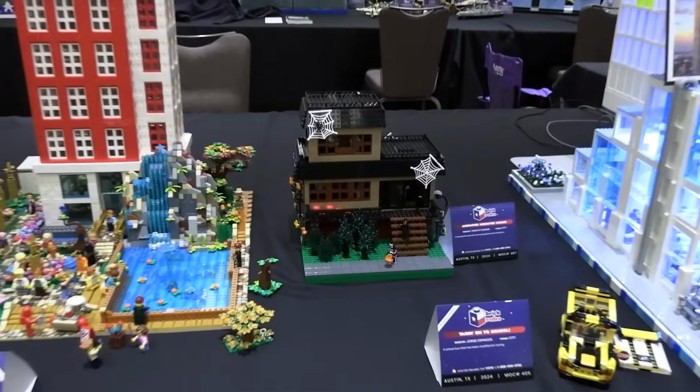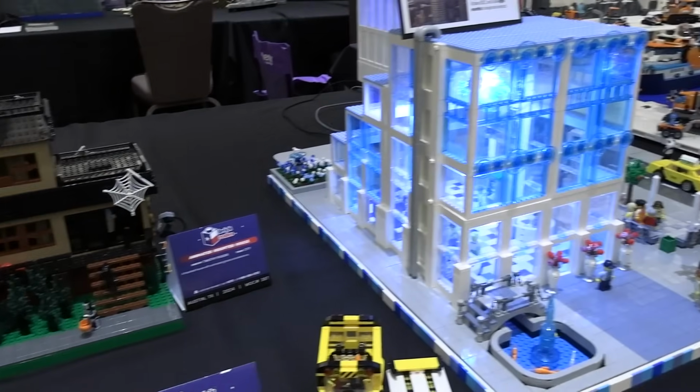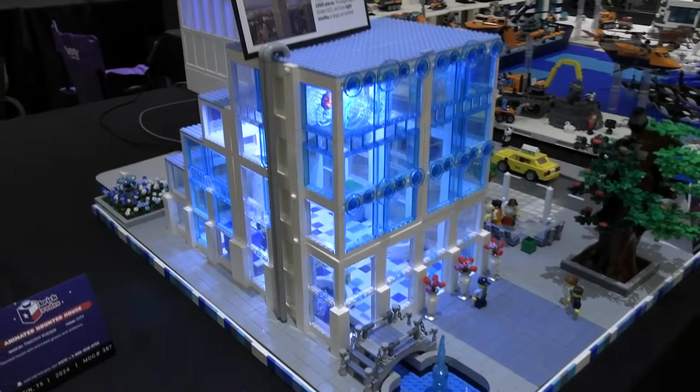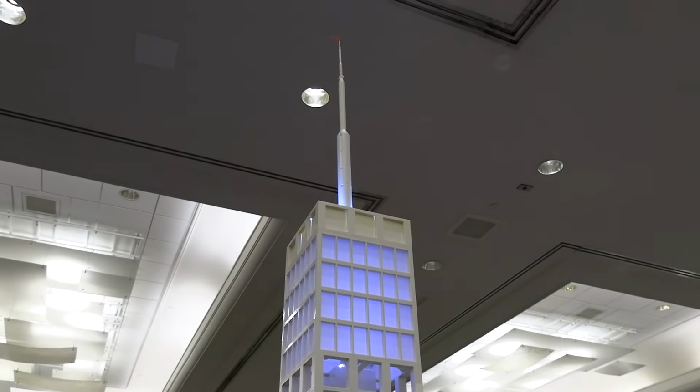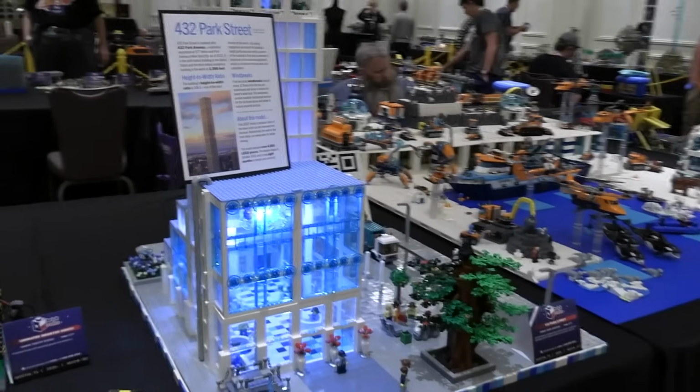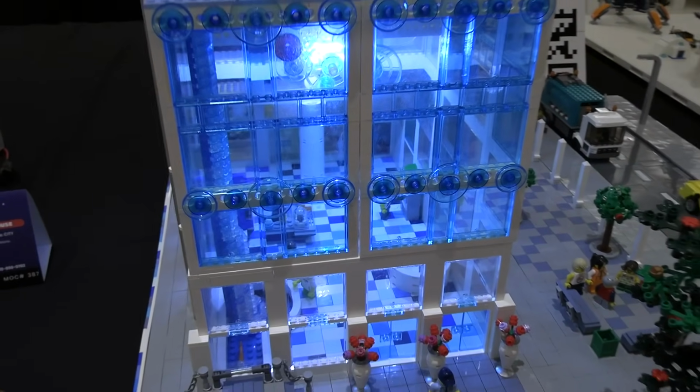This is Animated Haunted House, some ghosts and skeletons. And next to that is 432 Park Street. It's modeled after 432 Park Avenue, which is in New York City. And the lights in there light up that interior really nicely and look very nice.